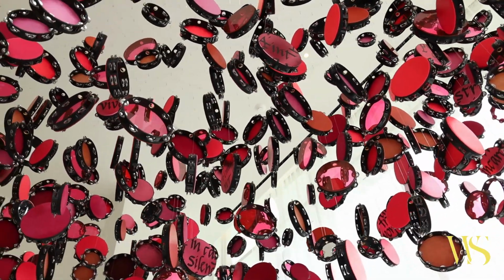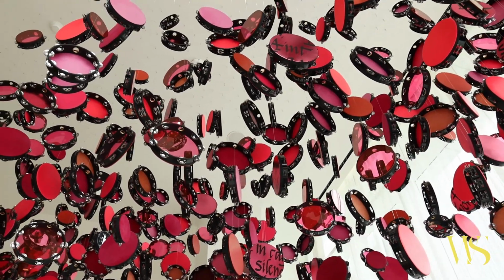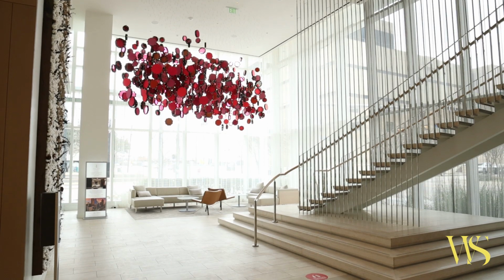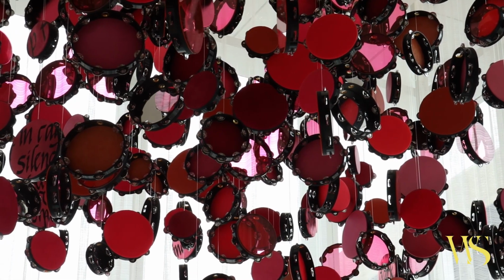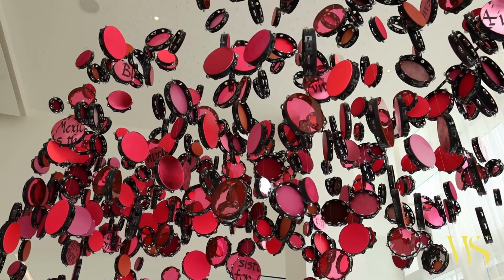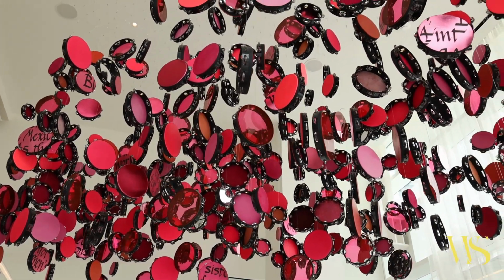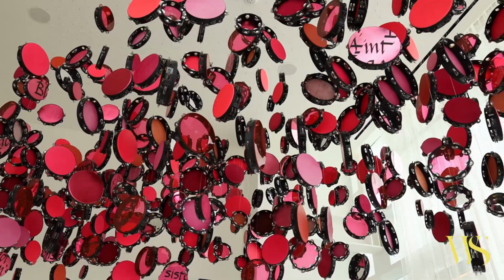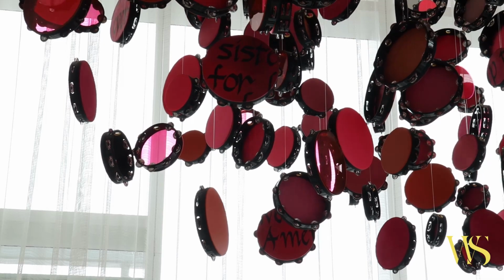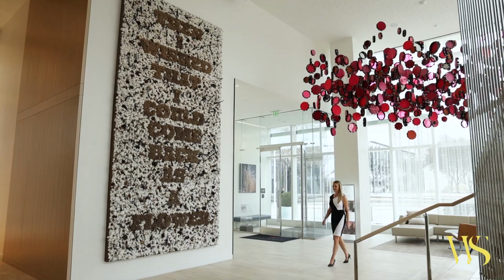This is tambourine art called Resistance Reverb. The immersive installation features hundreds of pink tambourines that speak to the current political and social environment in the US. A nod to the historic use of tambourines by protesters and advocates during times of activism. If you're lucky enough to be here on a quiet day, stand under these and listen for light vibrations.